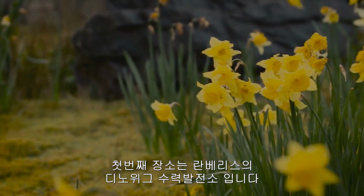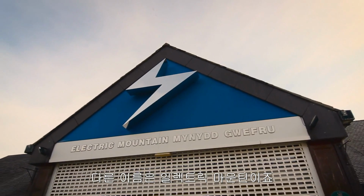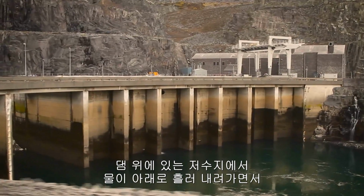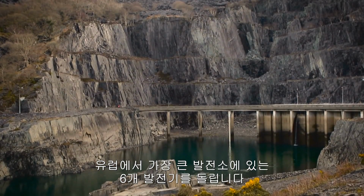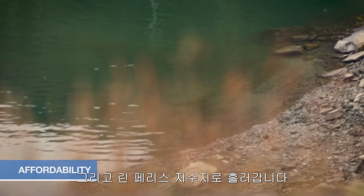Our first stop is the Dinorwig hydroelectric power station in Llanberis, otherwise known as Electric Mountain. Water flows through a dam in the reservoir at the top, through Europe's largest man-made cavern and 6 different generators, before pouring out here into the Llanberis reservoir.